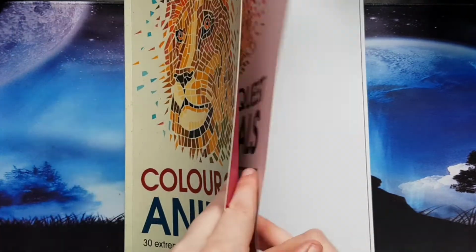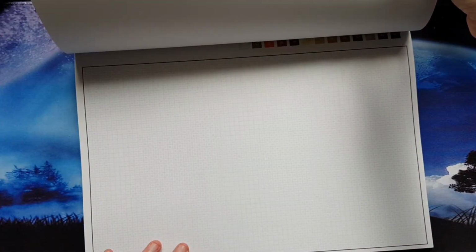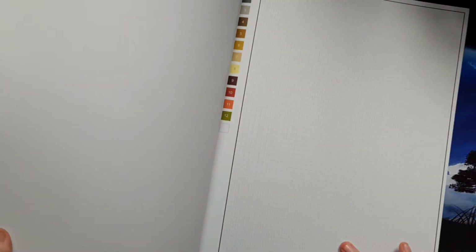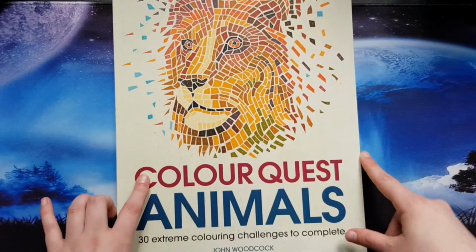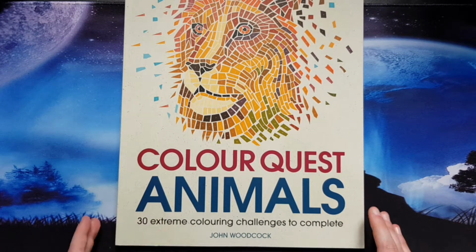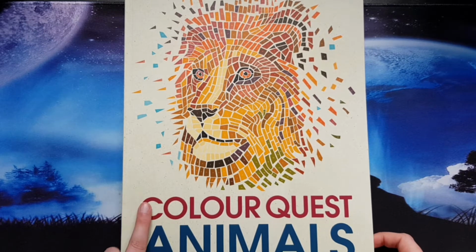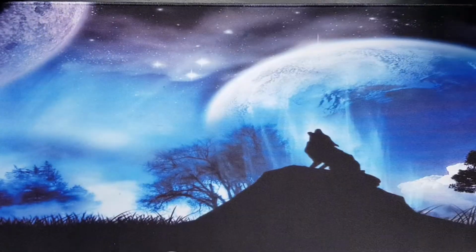I won't show you every page because they are all the same. Like, you can't really see what they are because it's all coded and it's basically colour by numbers. But I don't usually do these kind of books, but I thought for the price it's worth me trying to see if I actually enjoy them. So yeah, I thought I'd give it a go. I bought this one maybe like a month and a half ago and I still haven't tried it yet. But hopefully soon. So that's that one.